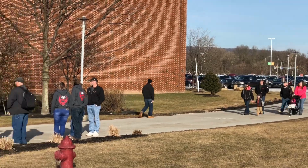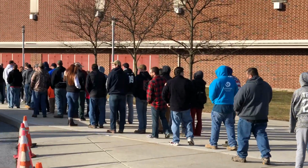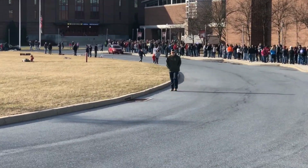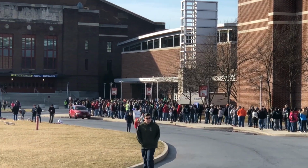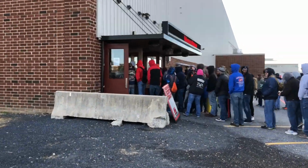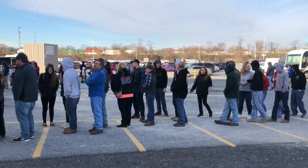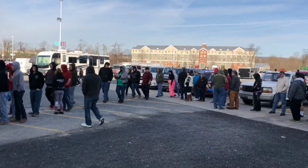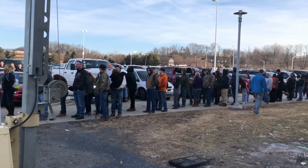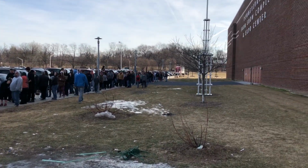It's kind of amazing to me that this many people are here before the doors even open. I didn't really expect that. This is the other line. Kind of amazing. I showed you the front line. This is the back line. Incredible.